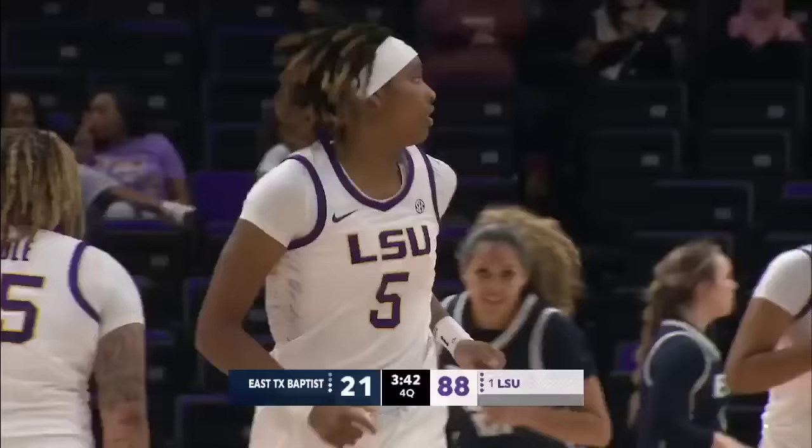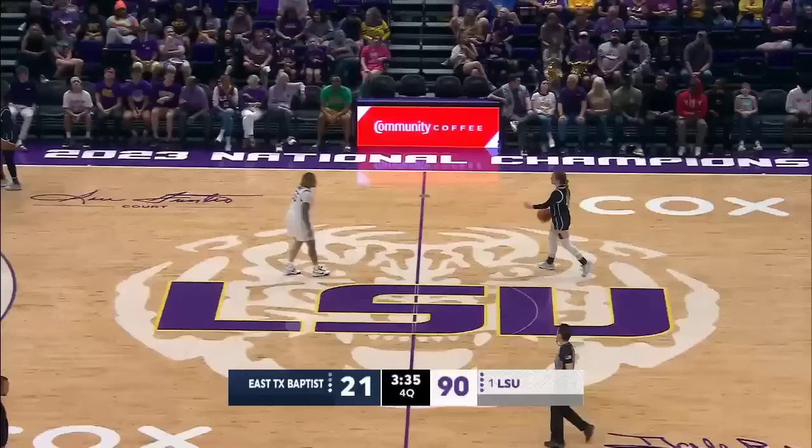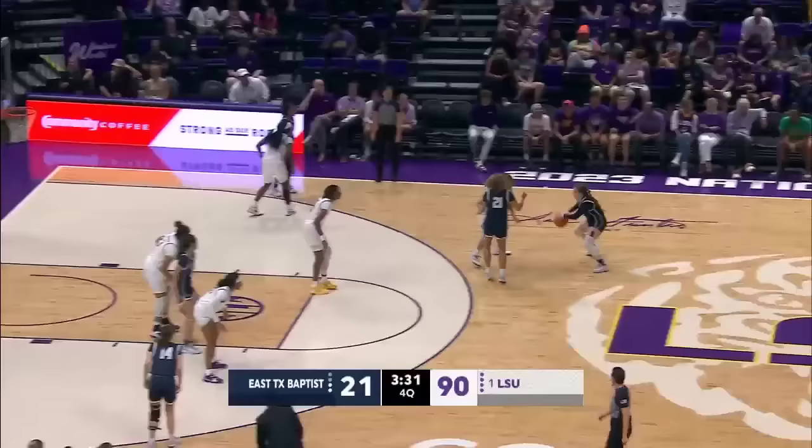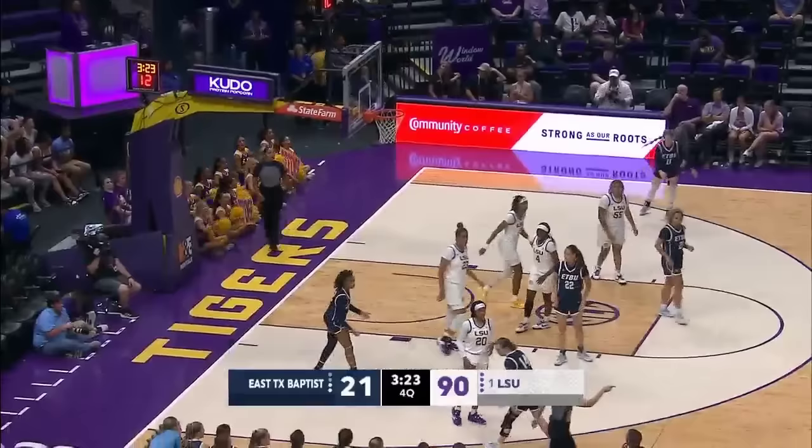I do like the post looking post to post. Absolutely. Del Rosario, the good pass. And she'll get her first assist of the night. 90-21, 15-0 LSU run. And 100 might be in play here. Pass, well, on a dribble in. Ward tried to throw it behind her. Nobody home.